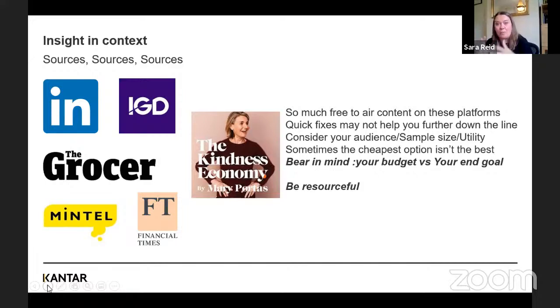Exhaust what's free to air before you start to think about, do I need to invest in order to push my brand further? Think about who your audience is. What sample size do you think is going to help you? And also utility. And by utility, I mean, if you're buying data or subscribing to receive regular data, how are you going to use that? Is that going to have more than one use?